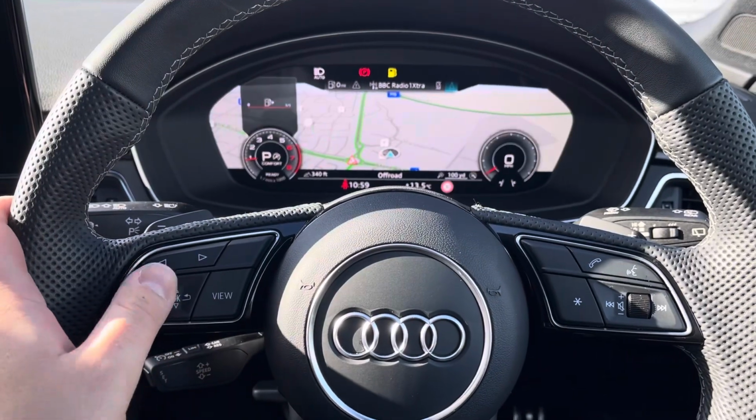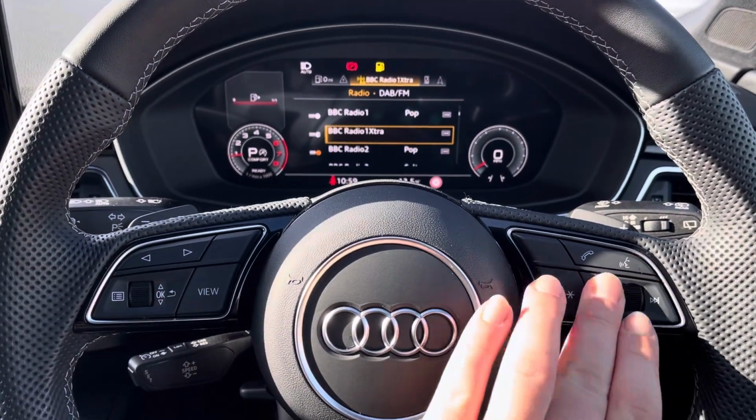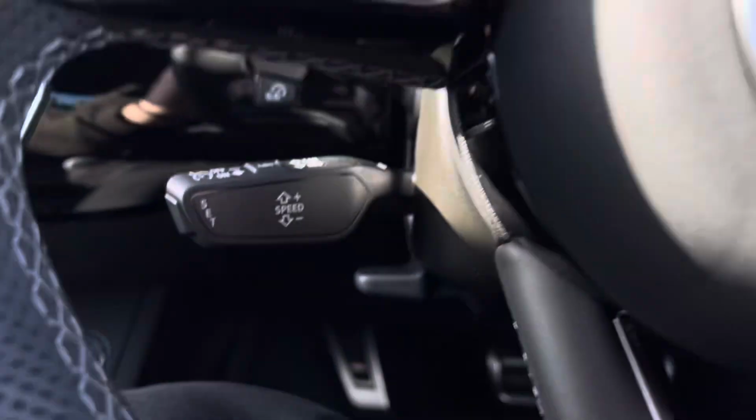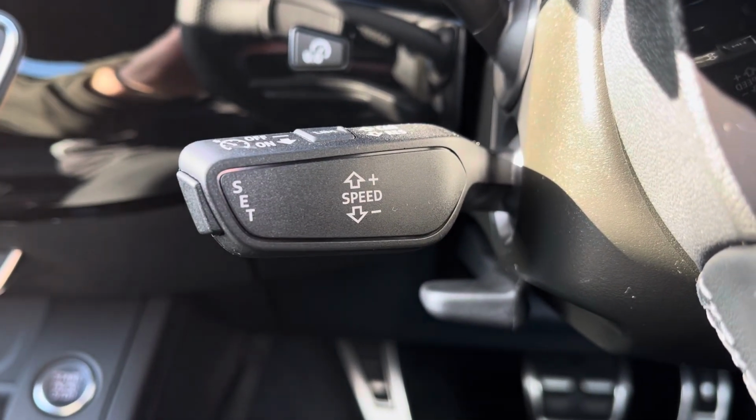The virtual cockpit is configurable to your wants and needs using the left side of the multifunction controls. On the right are your volume and voice controls for mid-journey phone calls and radio station changes, and underneath to the left your cruise control and speed limiter for those longer motorway journeys.